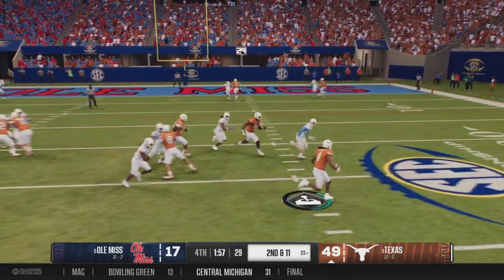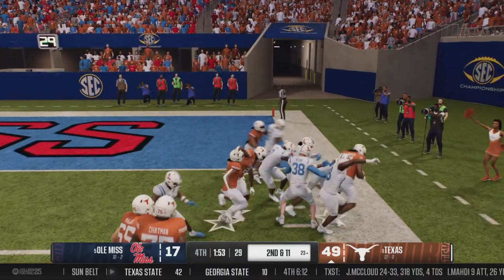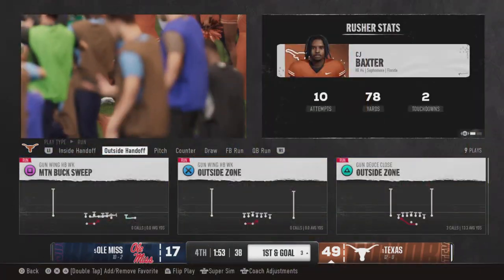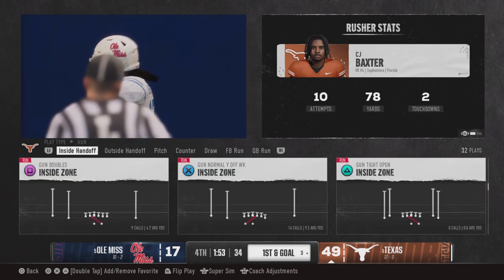They'll try to pick up the yardage on the ground. Just runs through a man. A mismatch. Also out of bounds, close to the end zone. Just pounding away for another big game.